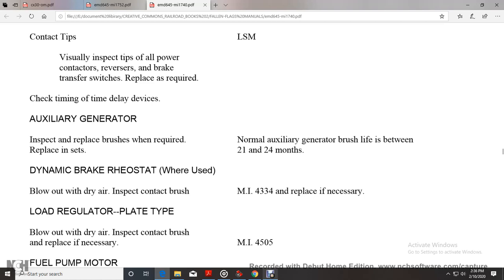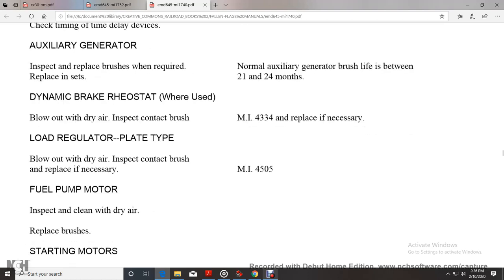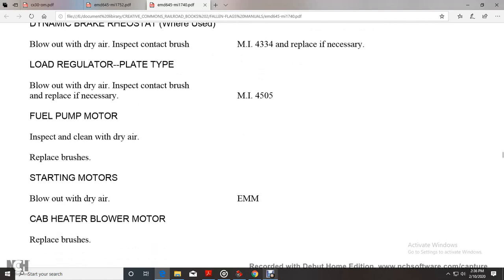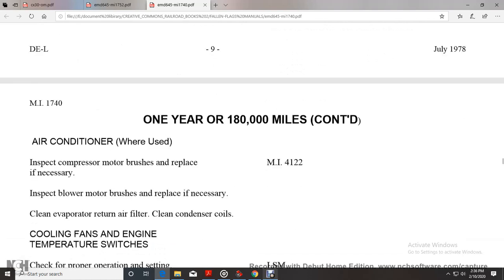Load regulator plate type with the blowout with the dry air. With inspect the coat of the contact brush. Replace necessary maintenance instruction 4505. Fuel pump motor. Inspect clean and dry air with the place of the brush. Start motoring with blowout with dry air. Crab heater blower motor. Replace brushes.